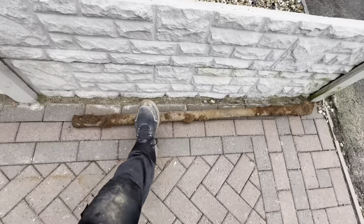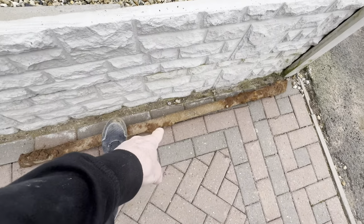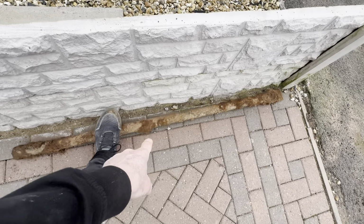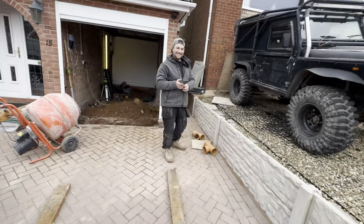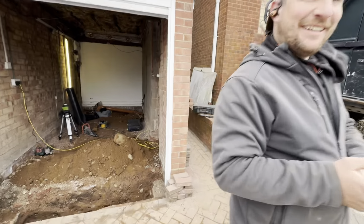We just had a bit of a tussle with a bit of pipe there. That was buried up to there, and we thought it was like an old gas pipe or something bent over like the one we took out in the episode earlier. But no, it wasn't. It was a bit of scaffold tube. So there we are. We were worried about that, weren't we? Oh, no, it was an old scaffold tube. Of course you did, yeah.